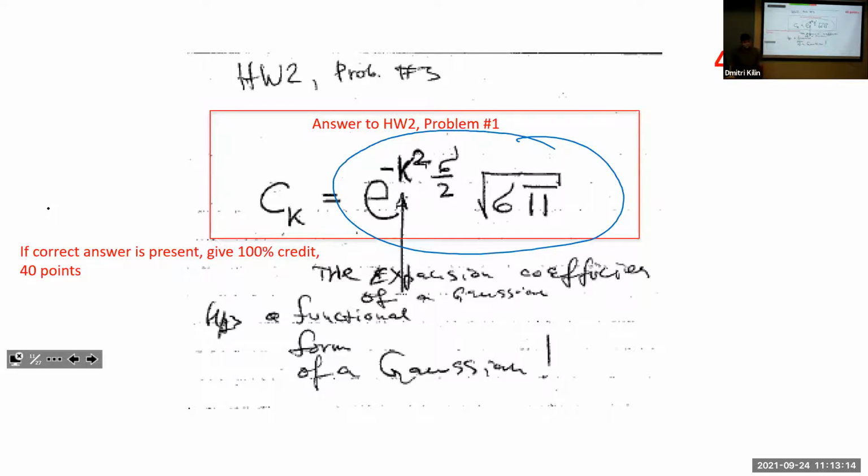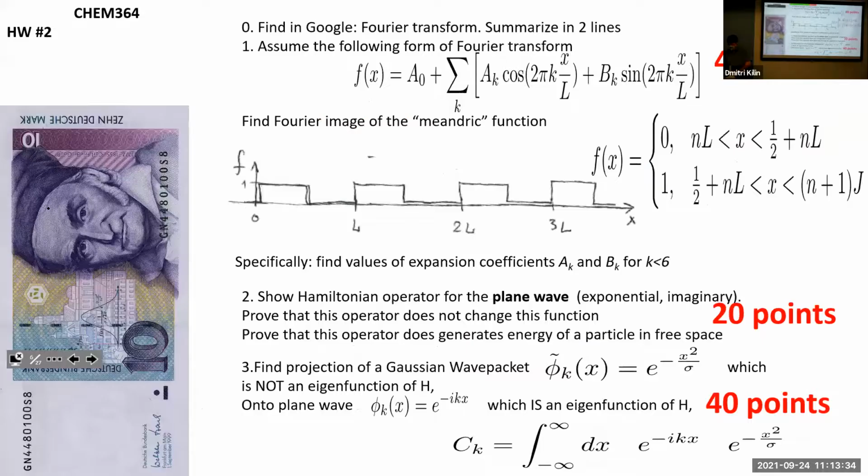Okay. Do you need more minutes? Maybe a minute or two. Okay. And when you're done, just add together all points and write it at the front page, with total points.